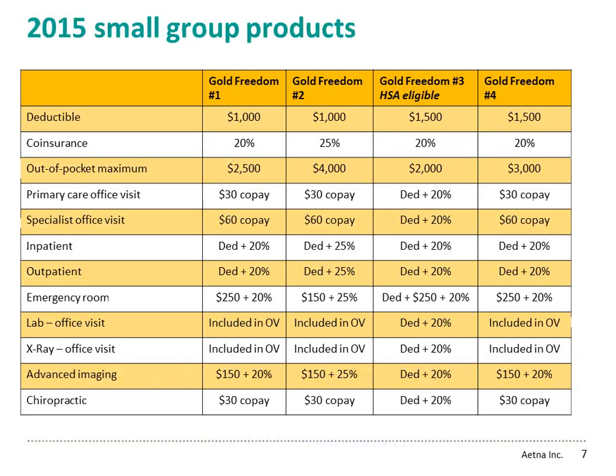So here's just a little bit more of a closer look at the Gold Freedom plans. The Freedom 1, 2, and 4 are going to be your traditional plans. The Gold Freedom 3 is going to be an HSA plan. So as I was talking before about the copays, the 1, 2, and 4 are going to have that 30/60 copays. The HSA plan is going to require you to meet your deductible, and then you pay the coinsurance. If you look at the lab and X-ray, where it says office visit and it's included in the office visit, that's something that we get a lot of questions about.